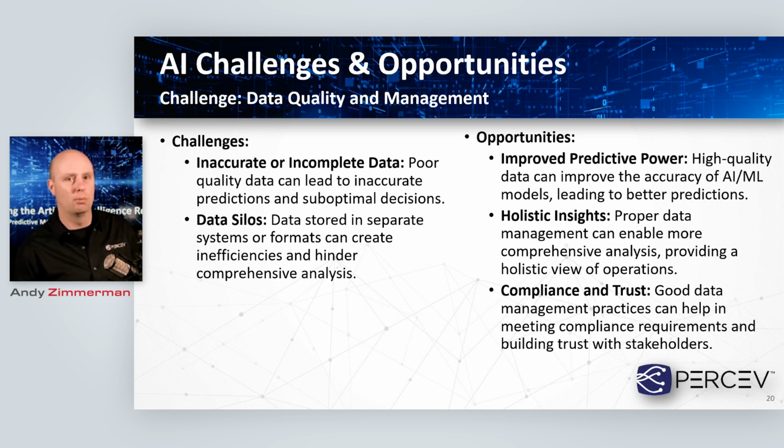We also run into a problem with data where it's siloed. So you may have multiple systems collecting data, and that data is not integrated well. If this is the case, we also run into inefficiencies because that AI really functions best in most cases if it has a comprehensive view of how the ecosystem is functioning that it's monitoring, right? So getting data into a single data lake is an important part of an effective AI/ML implementation.